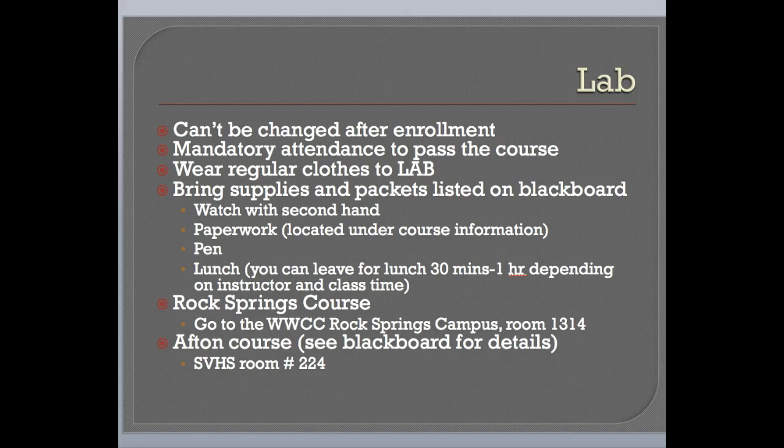Supplies you might need depend on what site you're going to. So check your Blackboard. The instructor will list other stuff that she wants you to bring. Click on the Lab and Clinical tab to the left-hand side of your screen, and it should list what you need to bring. Stuff that is handy is your watch with your second hand, paperwork that is located under course information, a black pen, and lunch. It depends on your site, again, if you get to leave the facility for lunch or if you have to stay there. So make sure you clarify that during lab.